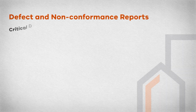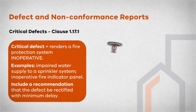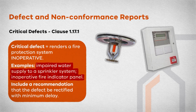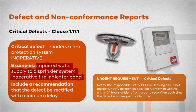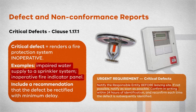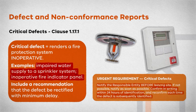A critical defect is one that renders the system inoperative. Examples include a sprinkler system without water supply, an inoperative fire indicator panel. When a critical defect is identified, the responsible entity must be notified before leaving site. It must be confirmed in writing within 24 hours, and it must be reconfirmed every time it is identified.